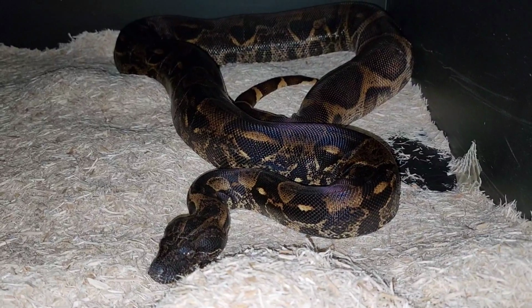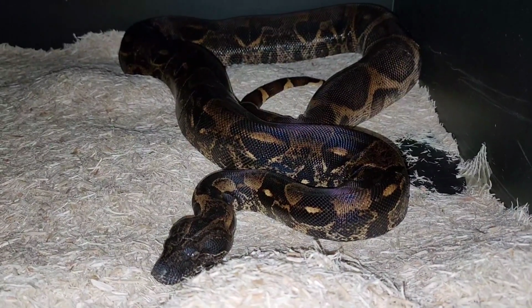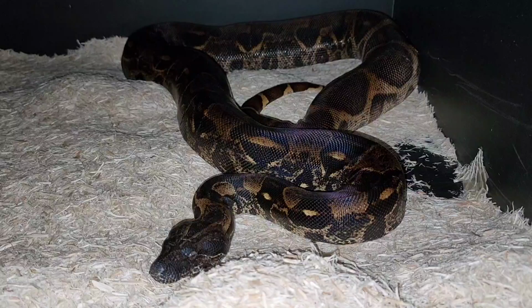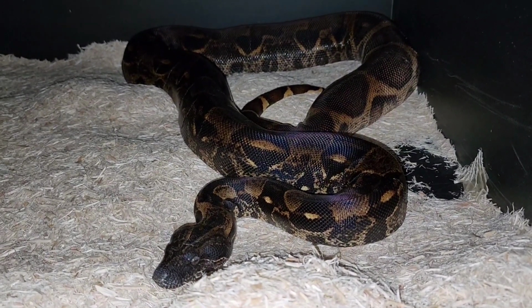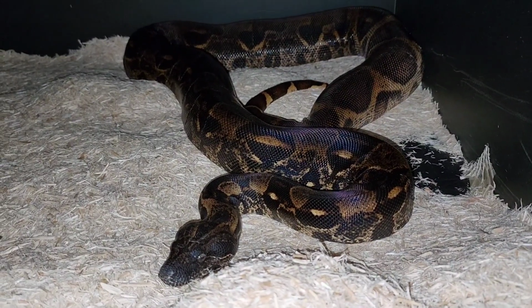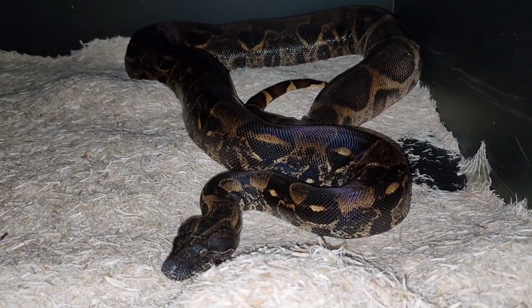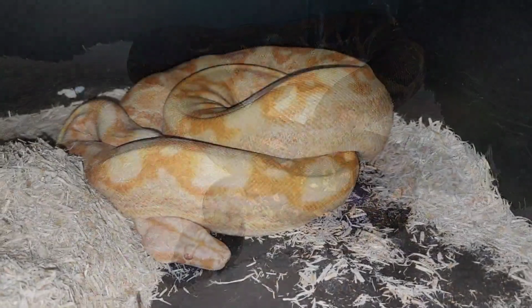This is a gravid Hypo IMG Het Sharp, and she was bred by the world's first Labyrinth Sharp Boa, the only one I've produced so far. And little tiny guy got it done, and you might have a hard time proving she's hypo, unless you've seen hypo IMGs before. But she is very much gravid, and I'm looking forward to seeing what she has.